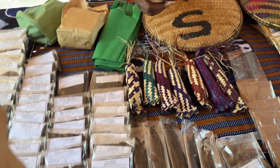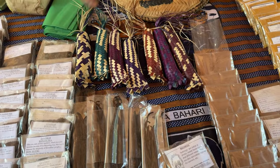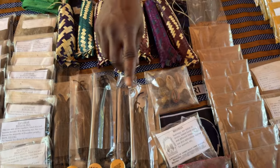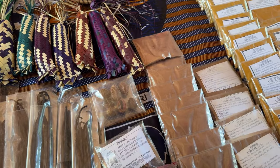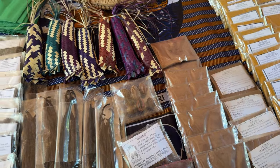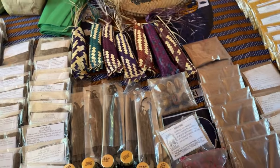And this one here is the vanilla pod, vanilla stick. This one, the Zanzibar muscat, nutmeg. This is the nutmeg. This is the vanilla liquid or vanilla essence. This is the Zanzibar cacao powder. Cacao powder, we use it for chocolate, or you put it in the tea, in the milk, in the coffee.